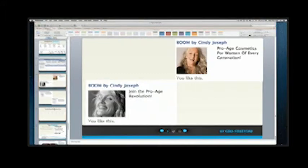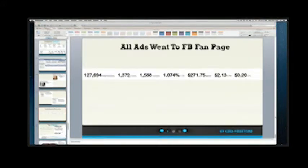Now here's what happened. You guys can see these ads. We had 127,000 impressions, which means that small little group of 5,000 people saw our ads pop up 127,000 times. We had 1,400 clicks, and we spent $271, right? So we had 1,400 people actually click on these ads. So here's what happened when we ran the sale. This is just incredible.